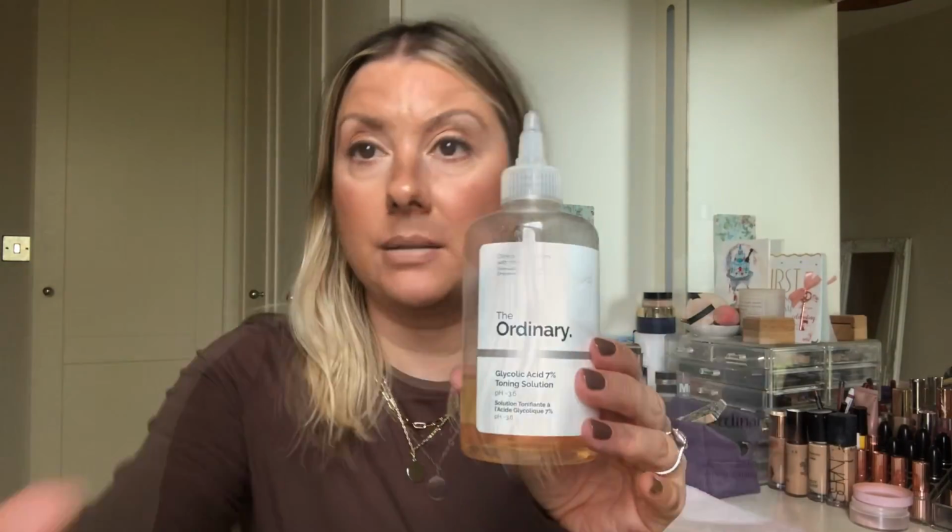I will alternate between a moisturizer and my glycolic acid, like this. So I'll use this one night, moisturizer one night, this one night, and I just kind of mix and match. I actually put this on with my fingers. It's almost like an essence. I used to use the cotton pad, but now I just pour it in my hand and rub it on my skin. And you just wake up with clear, refined skin.